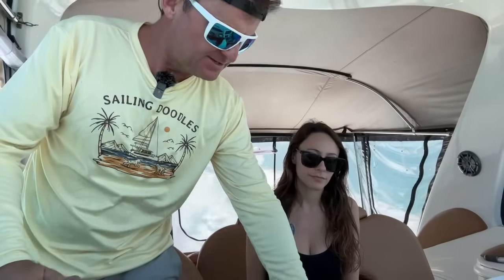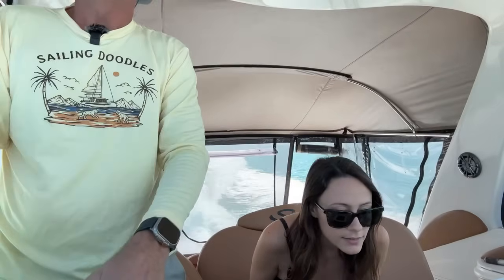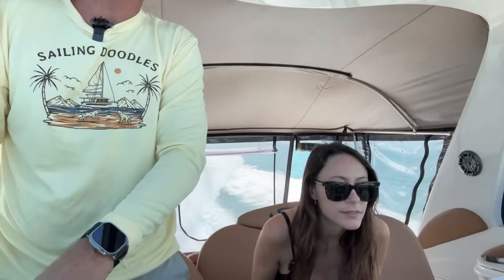All right, it's a shallow area here. I gotta pay attention. So yeah, you can see the sandbar up here. It's really shallow.